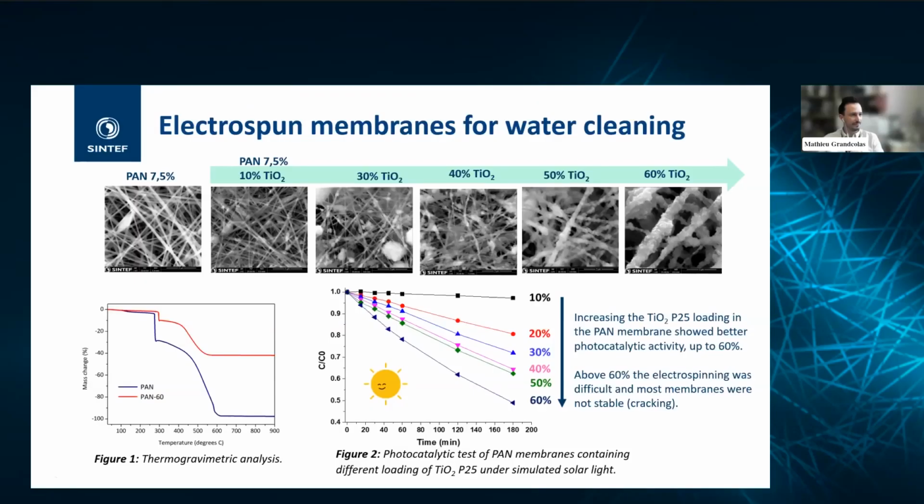So what is, let's say, the difference in throughput and process in general when you go to such high loading of nanoparticles? Yeah, that's why we are investigating. I'm coming back again to the sandwich structure, but if we could imagine just using the particle solution at the end of the electrospinning and just having a thin layer on the top, this is something we are still working on right now.